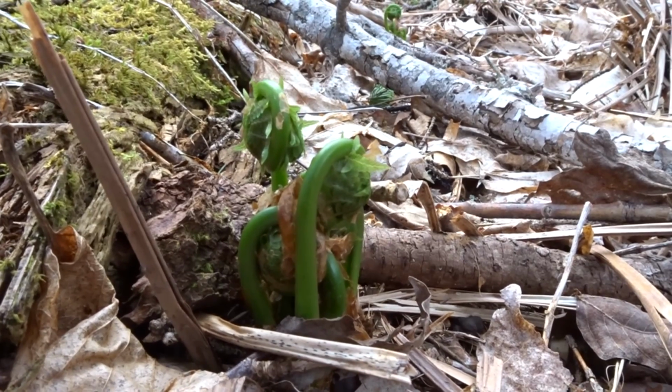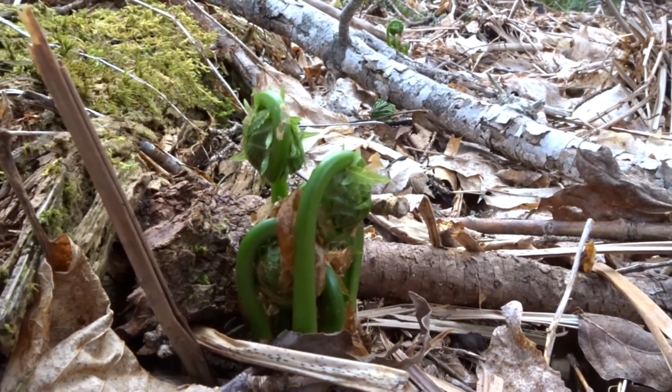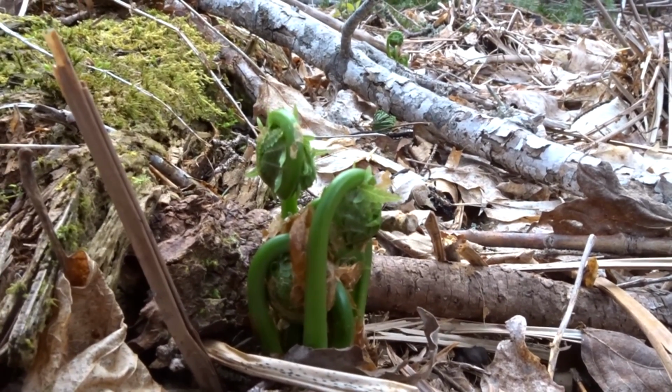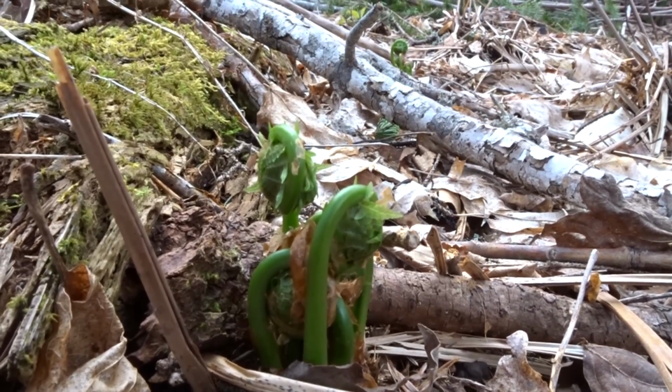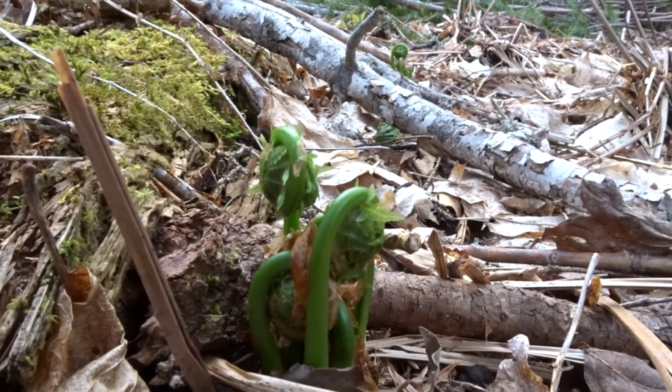It's good to see these. I'm seeing more and more in the earliest state of emergence. I'm pretty sure as I look more and more throughout this area, this area will reach the peak of harvest about the middle of this week, Wednesday probably. If not then certainly by next Saturday.